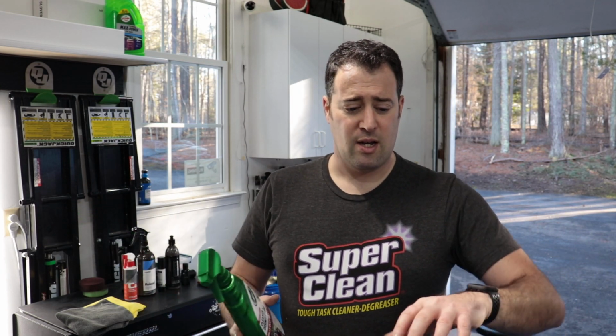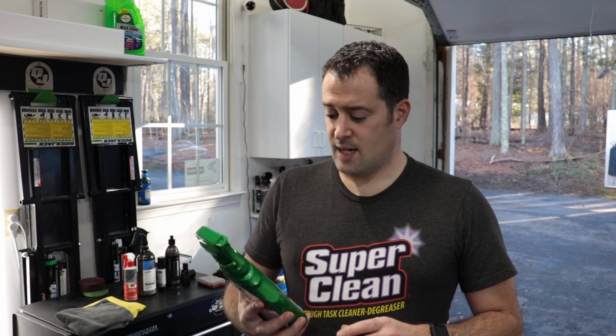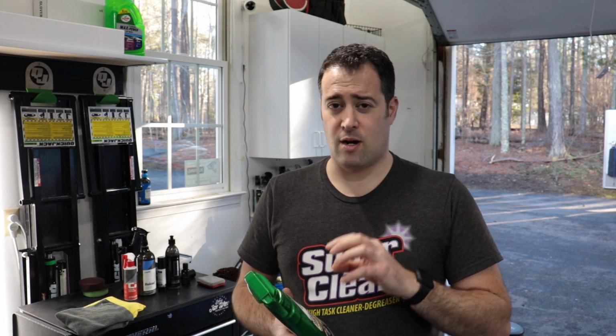Of course, those are the main areas that are going to be touched the most, all the door handles on the inside. So you can disinfect all those areas before you put on any dressings or anything like that. It does smell great, so it leaves the vehicle smelling nice as well, and it kills bacteria, viruses, germs, all of that stuff within 30 to 60 seconds, which is pretty awesome.